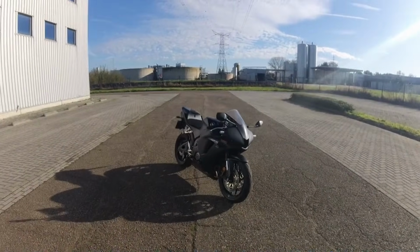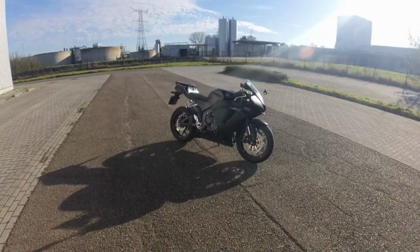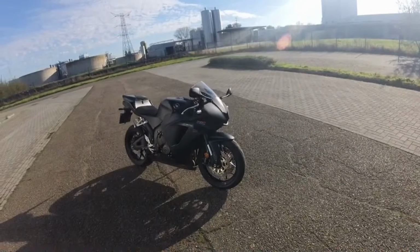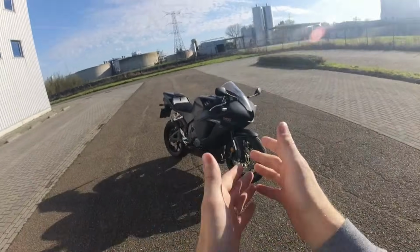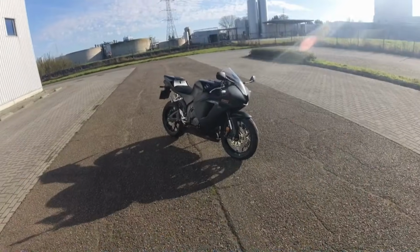The new CBR600RR, obviously it looks amazing. It looks really good. You have the two colorways, the red one with the blue and white, and then you have the matte black one. I got the matte black one. Why? Because this was the one that I could get a hold of. Right now I like this color the most, which is good for me, of course, because I have this one.